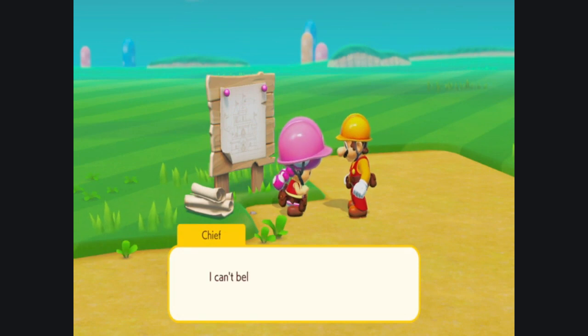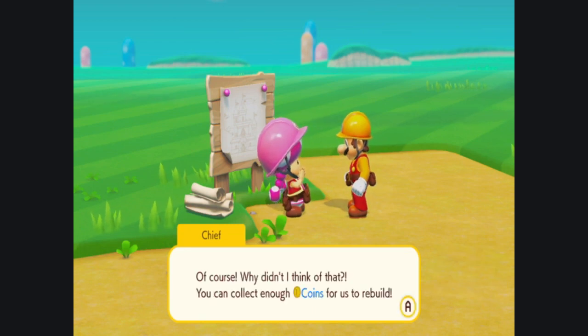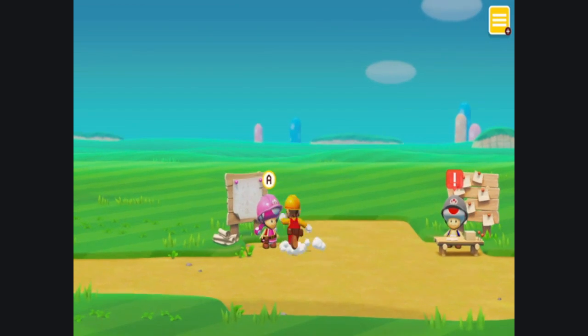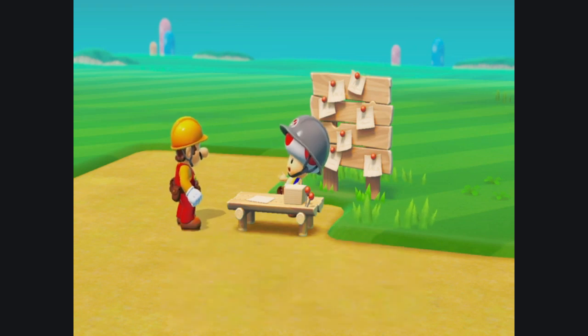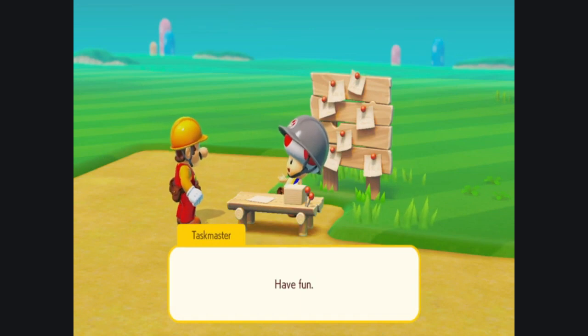There you go. Go run talk to all the people. I can't believe it. Princess Peach's castle, but we've used up an entire budget. This is really bad. I tried to read it fast. Didn't work. Lucky for us, it's complete. Okay, no time to waste. Wah, wah, wah, wah. That's what I need to start doing.